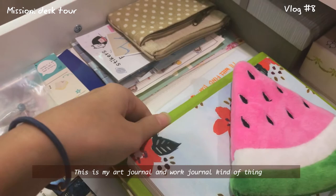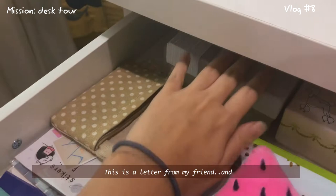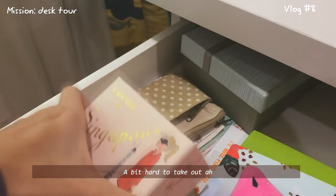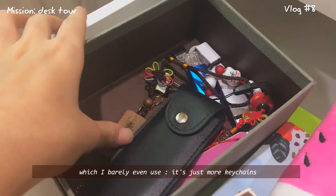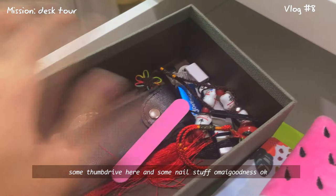This is a letter from my friend. And oh, there are boxes here as well. Okay, but hard to take out. Okay. I didn't know I actually put so many things inside, which I barely even use. So it's just more keychains and some thumb drives here and nail stuff. Oh my goodness. Okay.